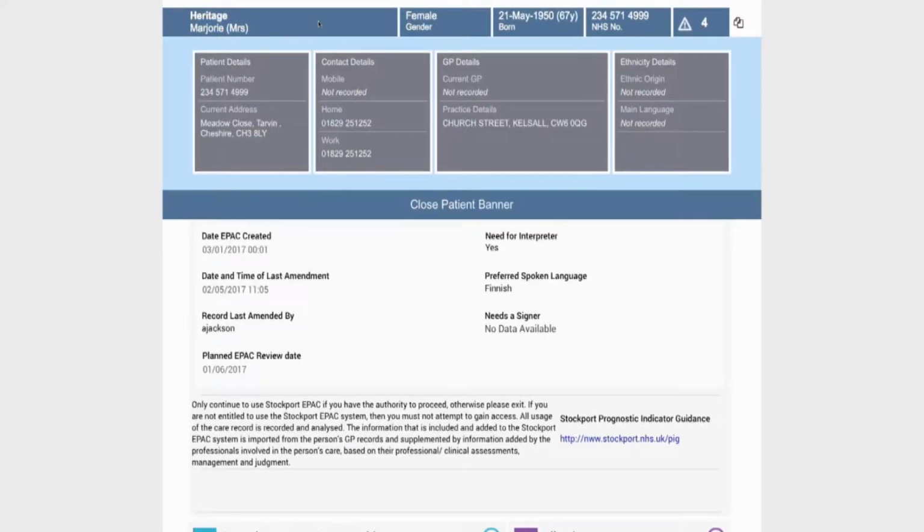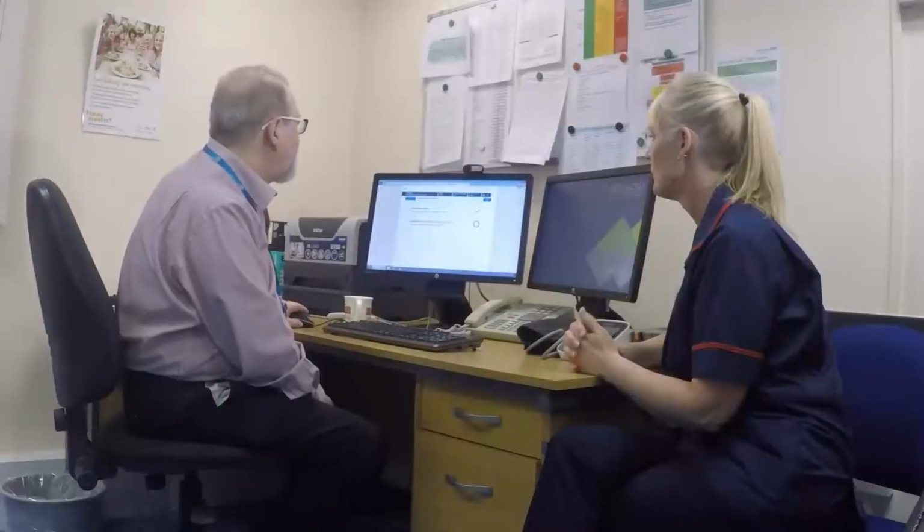If there are any phone numbers recorded there, you'll be able to pick that up from here. Again, this part for a practice nurse is probably not all that useful because you can see that in your own patient records. But again, if you're a social worker or if you're out in the community as a DN, occupational therapist or something, this becomes far more important as a set of information.